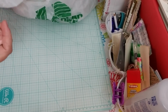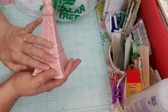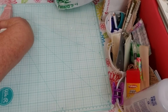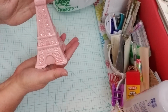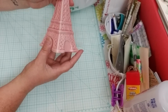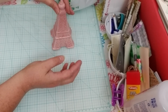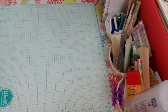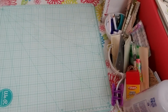Here, I got this, and I think this is so pretty. Look at this little Paris, or the little Eiffel Tower. And this thing is pretty tall. It's a little over 6 inches by about 2.5 inches on the end here, but this is cute. And they had white and gold, but I think the pink really brought out the detail the best. So I got it in the pink. Okay, let me move this bag.